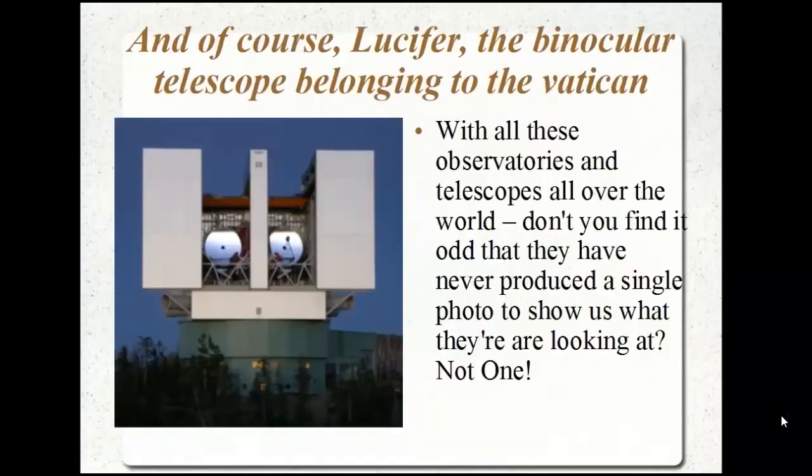Of course, we've got Lucifer, the binocular telescope belonging to the Vatican. And with all these observatories and telescopes all over the world, don't you find it odd that they have never produced a single photo to show us what they are looking at? Not one. And that means we should all be looking into what the hell they are doing. They've been there all this time, so what are they doing? What are they looking at?